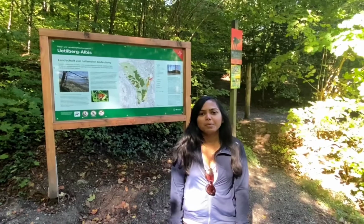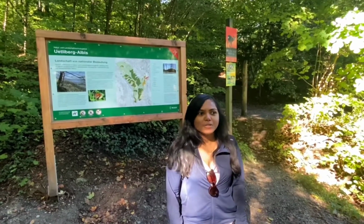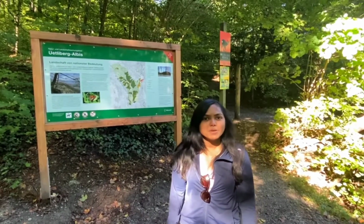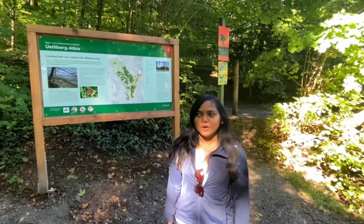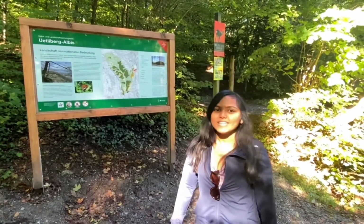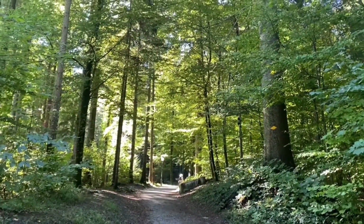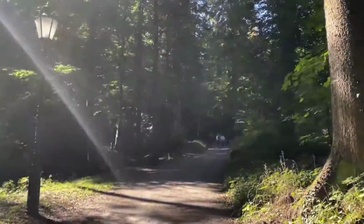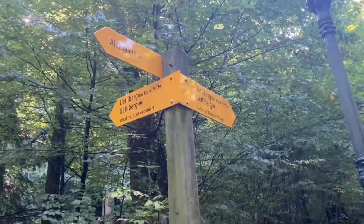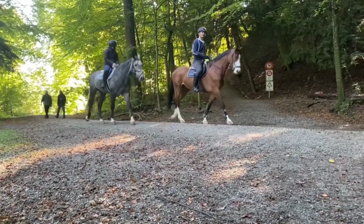Hi everyone, today we plan to hike Uetliberg, which is Zurich's very own mountain. So we started to hike from the Albisguetli station, which is tram number 13 from Zurich Hauptbahnhof. We expect for this hike to be about 2 hours. Let's see. There are umpteen signboards through the hike. There's no way you'll get lost.